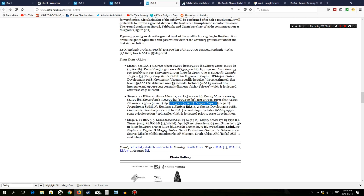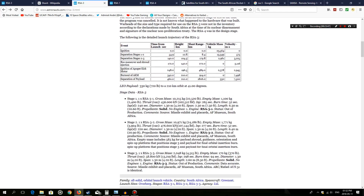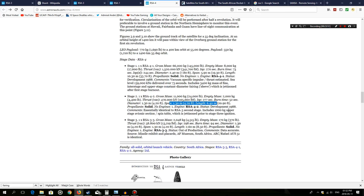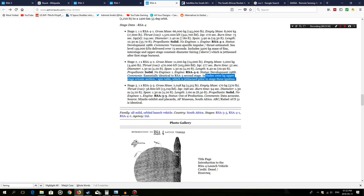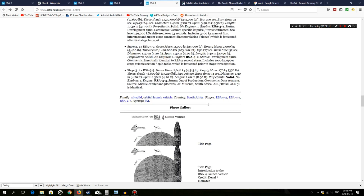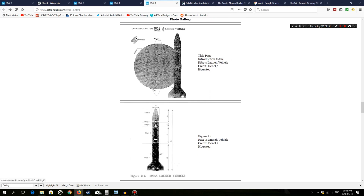It was the length of 6.4. If we have a look here again, a length of 6.4. And yes, basically that's it. And then, of course, this includes the upper stage avionic thing. And that's again going to be our reaction wheel. But interesting also, the first stage had, of course, the fins, the interstage, and the upper stage constant diameter fairing sleeve, which was jettisoned after the first stage. And that's, of course, to keep the diameter the same on the outside.